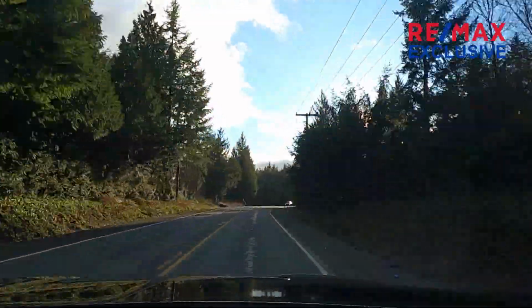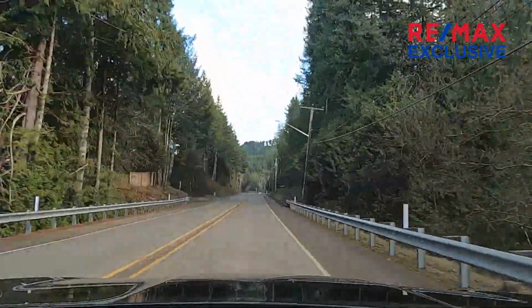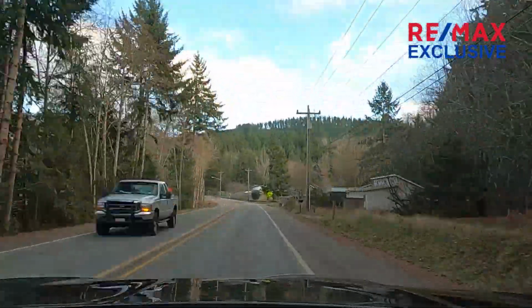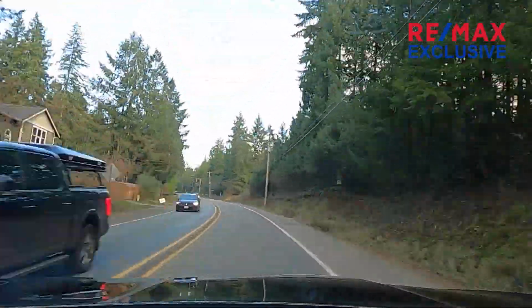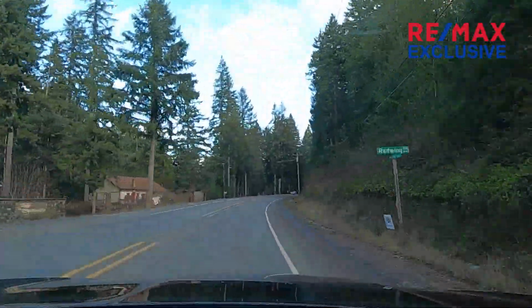This is basically what Seabeck looks like, just a road and a bunch of trees. We're gonna turn onto Holly Road. Holly Road is one of the other main streets that goes out to Seabeck from Bremerton, but it comes from West Bremerton.